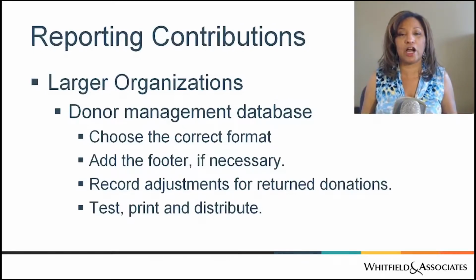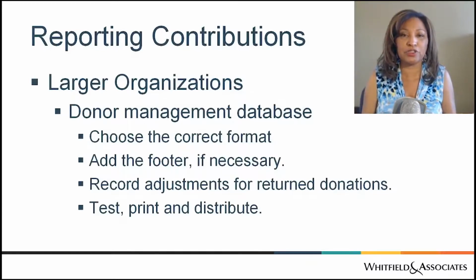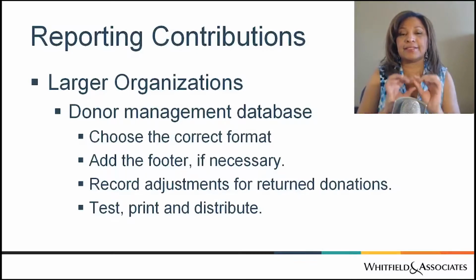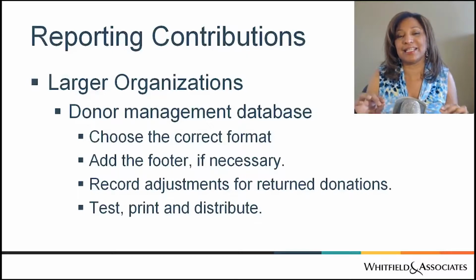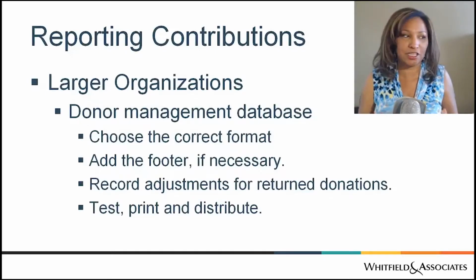Now, if your organization is larger, you want to make sure that you have some type of donor management database. This is a database where you will record all of the individual contributions, and at the end of the year, you're able to just click a few buttons and generate your contribution statement. The key thing is that you want to be careful to choose the correct format for those contributions. You want to be careful to add a footer for those contributions, if your donor management system doesn't necessarily have that footer that references that no goods or services were provided in exchange for the donations.